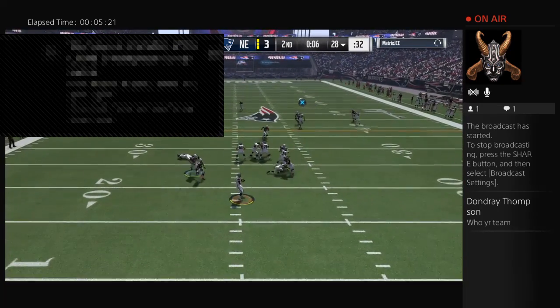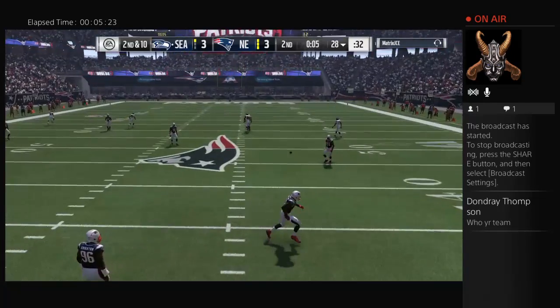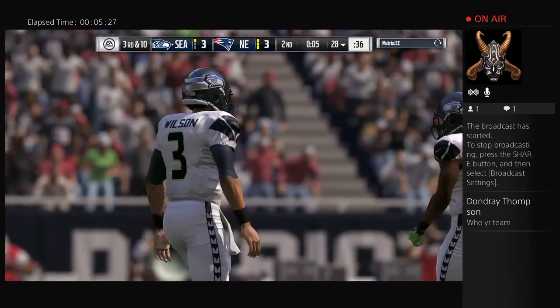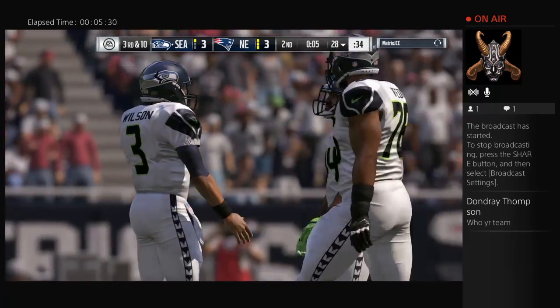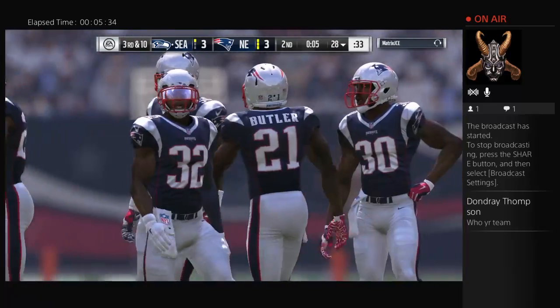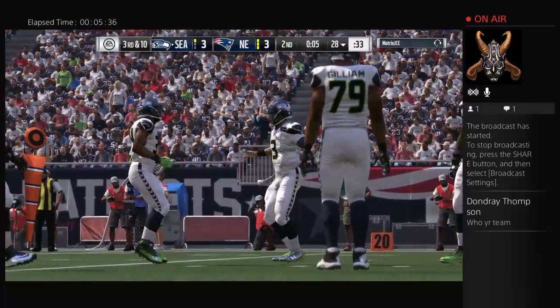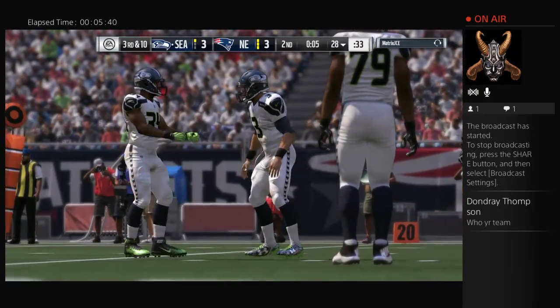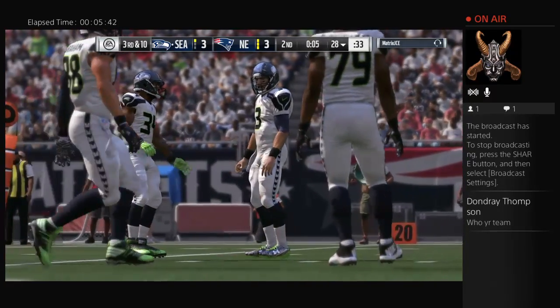On second down, Wilson. And that is incomplete, stopping the clock with 5 seconds to go. It's a tried and true formula, and I don't think it'll change for as long as we play football. If someone's trying to throw the ball and you can put pressure on them and make it tough, that's only going to help your defense. Yeah, he's been hurried. He got rid of it before taking the hit, but incomplete.